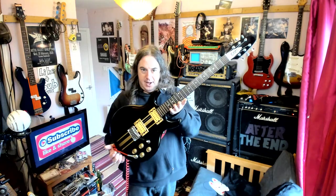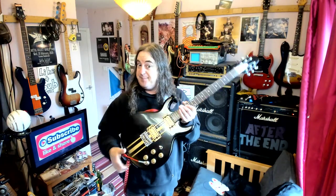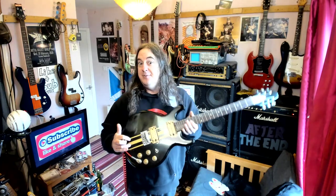So here we've got a rather, I think it looks fantastic. As you can see, it's a through neck. Not a through neck. It's not even bits of wood. It's got like gold go-faster stripes, which I think is pretty cool.